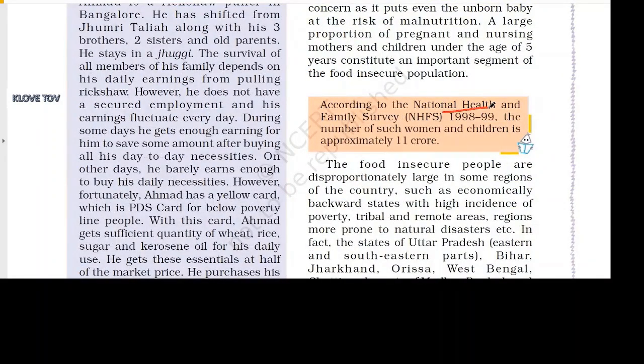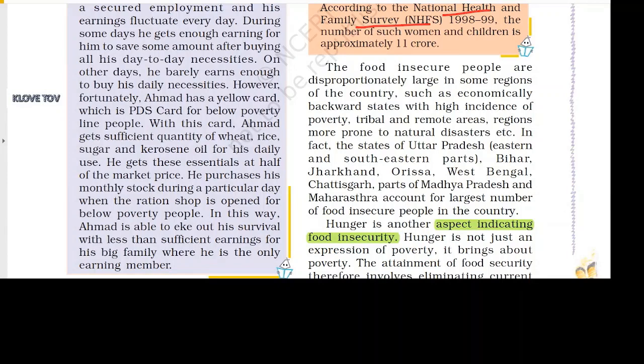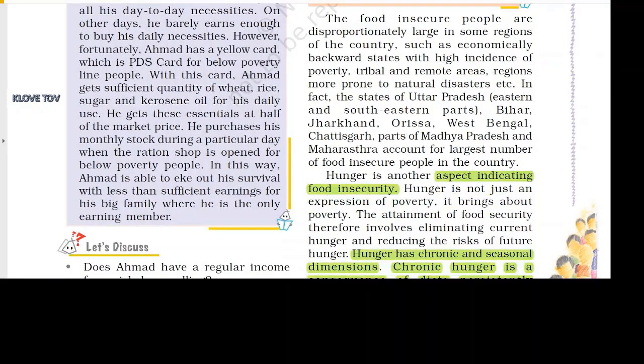According to the National Health and Family Surveys, 1998-1999, the number of such women and children is approximately 11 crore. The food insecure people are disproportionately large in some regions of the country, such as economically backward states with high incidence of poverty, tribal and remote areas, regions more prone to natural disasters, etc. In fact, the states of Uttar Pradesh, eastern and southeastern parts, Bihar, Jharkhand, Orissa, West Bengal, Chhattisgarh, parts of Madhya Pradesh and Maharashtra account for the largest number of food insecure people in the country.